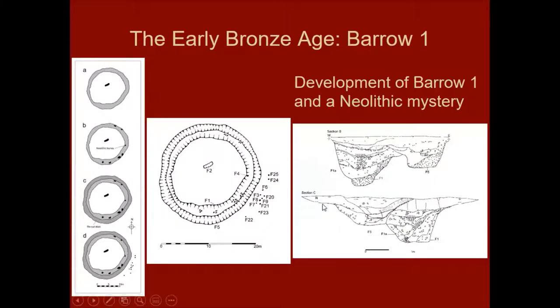And you can see this is a drawn cross section of the two ditches here. So this is the earlier one with all the recuts in it. And then it was superseded by this slightly shallower one. That's not the only interesting part of the story, though.